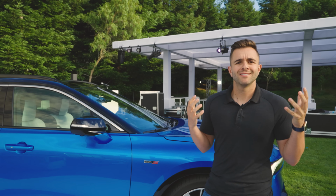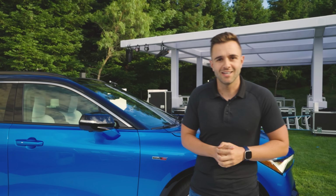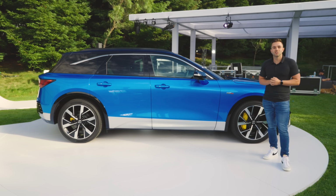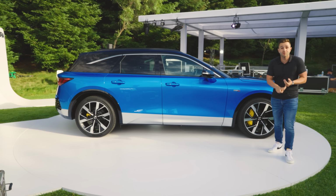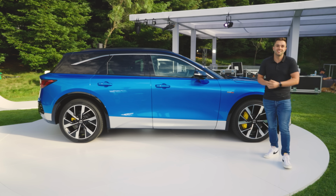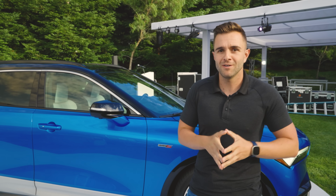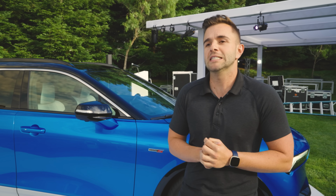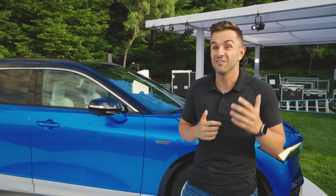Now this might not matter to everybody, but I still think it's worth pointing out. The ZDX here shares a lot in common with the Cadillac Lyriq, like a lot. This car rides on the General Motors Ultium platform, so that means it has the same battery pack, the same powertrain configurations, same horsepower numbers. Even the dimensions of the ZDX are almost spot on with the Caddy. That's not necessarily a bad thing, but if you're an Acura loyalist and you were hoping for a ground-up EV done completely in-house, you're gonna have to wait a little bit longer for that. That'll come in 2025 at the earliest.